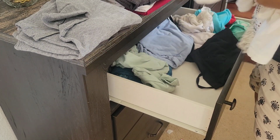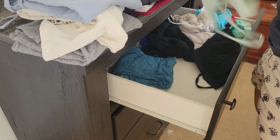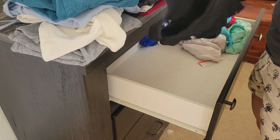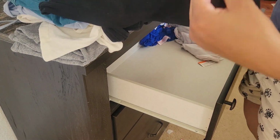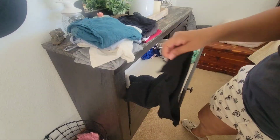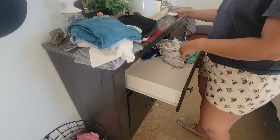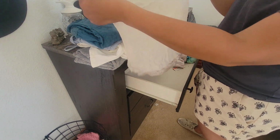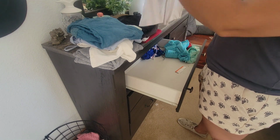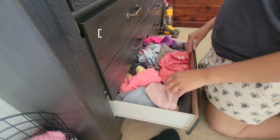So with all that done, we're going to move on to dressers. And I already know, because I hardly get into these, that 95% of the stuff in here needs to go. So when going through your clothes, ask yourself a few things. Do you wear it? If the answer is no and you still want to keep it, then ask yourself, had you had a chance to wear it and you chose not to? If the answer is yes, more than likely you won't ever wear it and it needs to get out of here. Next, does it fit?